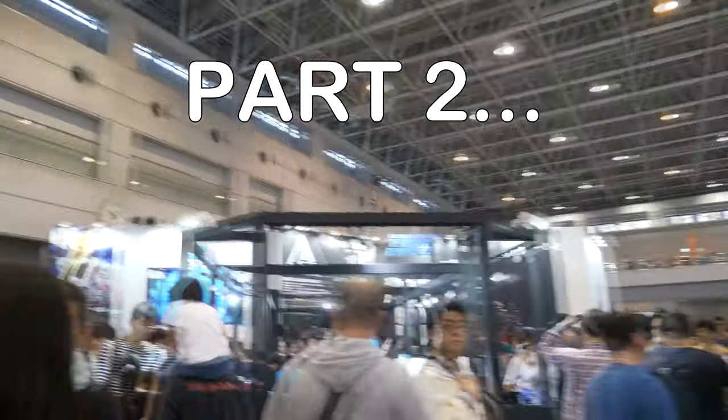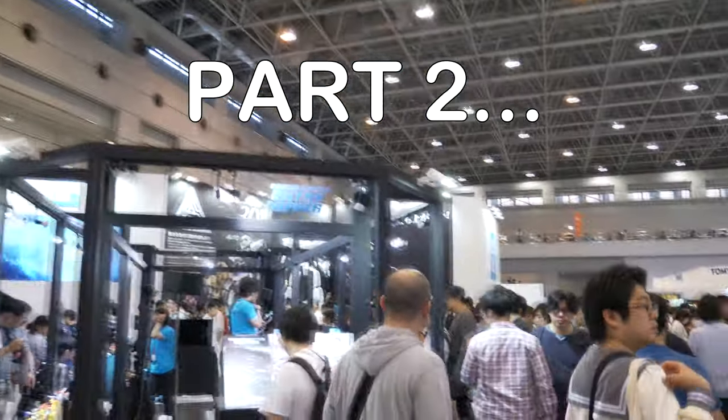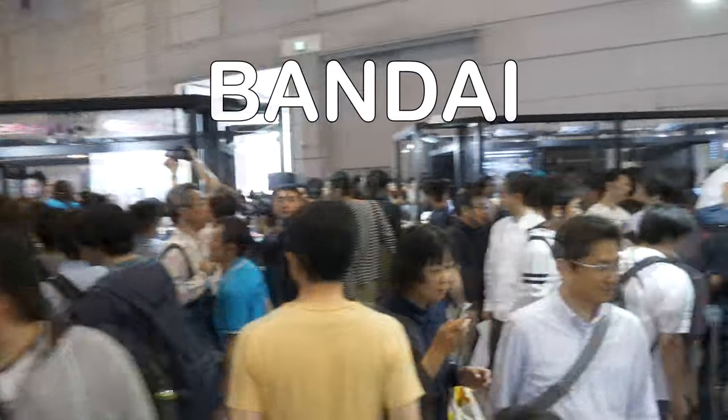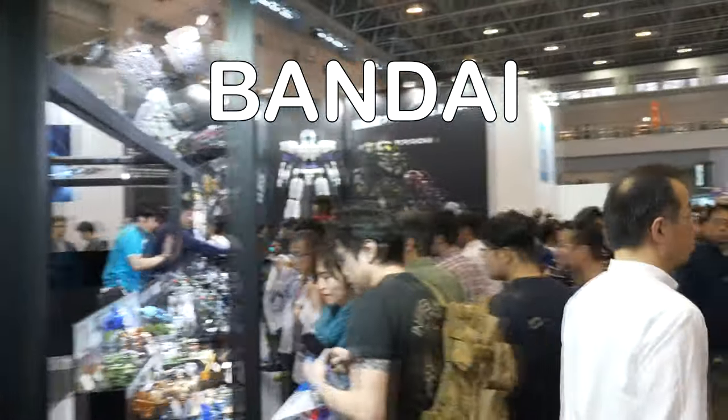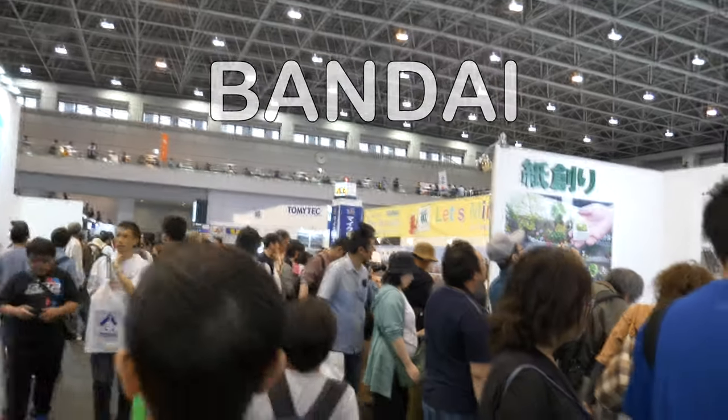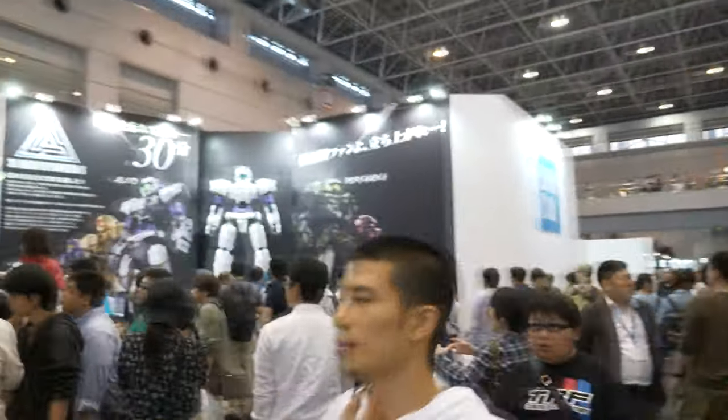Be under no illusion, guys. Bandai, biggest hobby model producer for scale model kits. I can't even get to the stands here. It is so busy. Obviously, we're looking at the Gundam mecha style. I'm going to try and cover a bit of that if I can, just to give you an overview. But really, I can't even get close to the stands here.